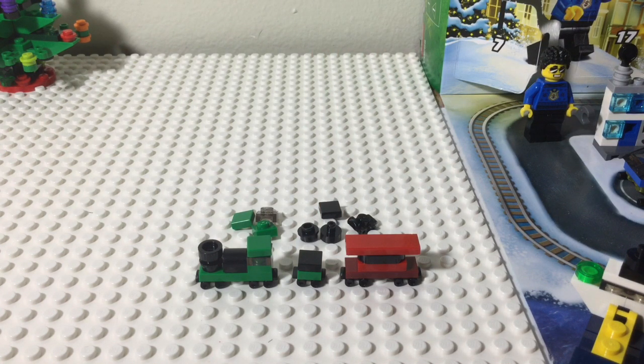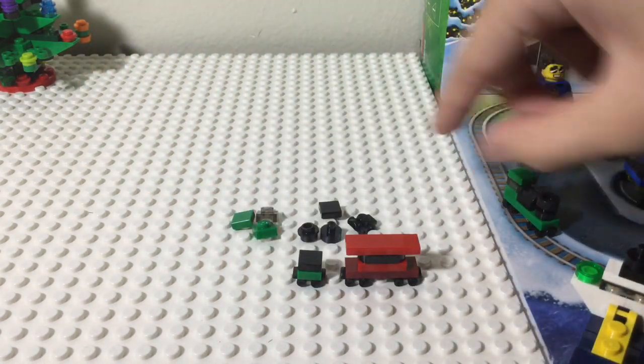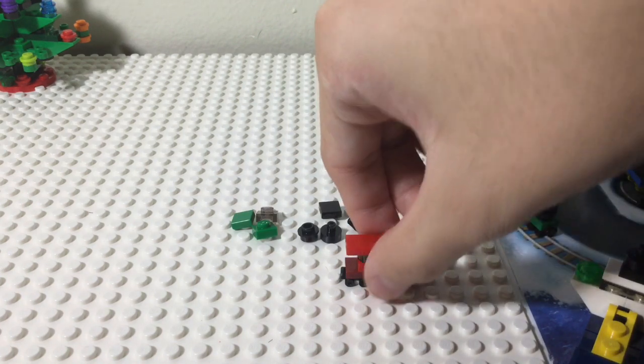Unfortunately, these don't couple to each other. So just stick them next to each other to give the illusion they're coupled together.